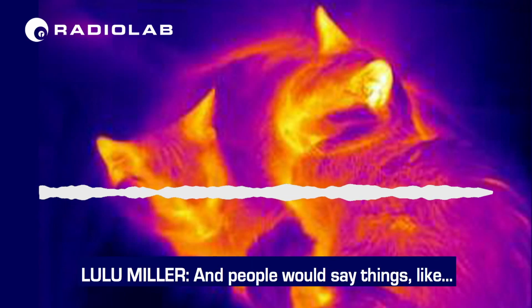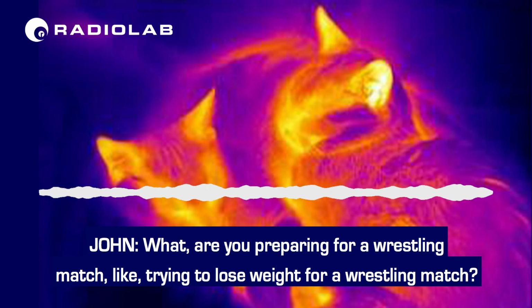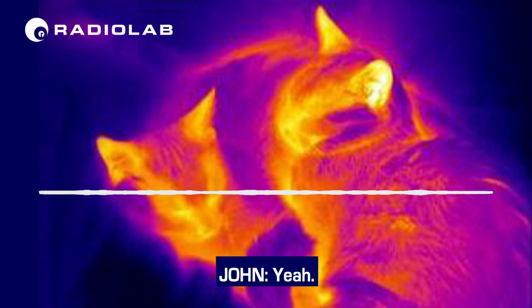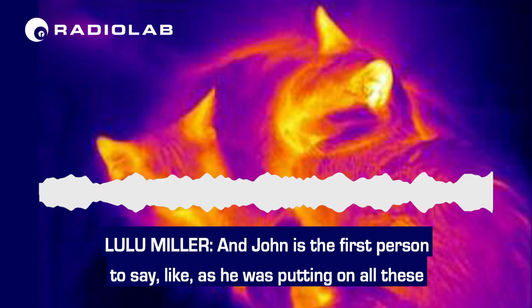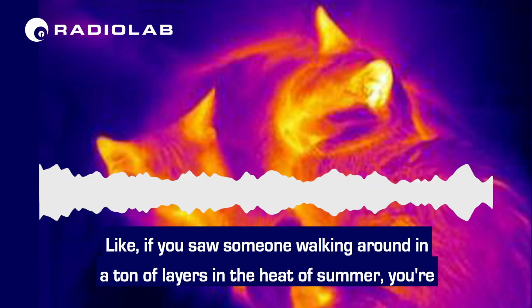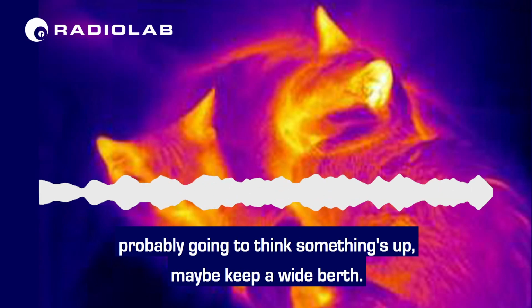And people would say things like, "What are you, preparing for a wrestling match? Like trying to lose weight for a wrestling match?" Right, like training in trash bags kind of thing. Yeah. And John is the first person to say, as he was putting on all these layers, he was falling into this trope. If you saw someone walking around in a ton of layers in the heat of summer, you're probably going to think something's up. Maybe keep a wide berth.